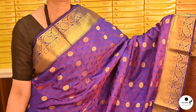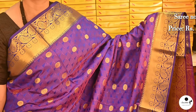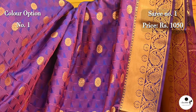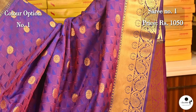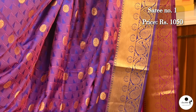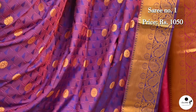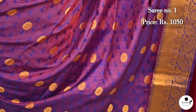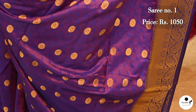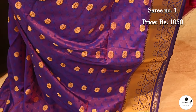A beautiful party wear Konkan Silk Saree, dual tone, mostly in violet and pink. Saree number 1, priced at 1050. The border of the saree has traditionally woven zari work. The entire body of the saree has reshom embossed, beautified by floral zari buddhas. Perfect for attending weddings, receptions, anniversaries in a budget.